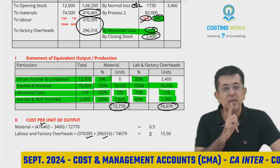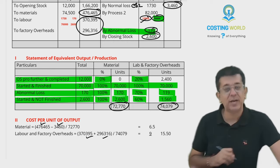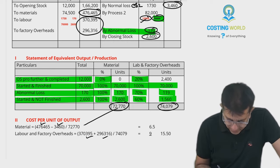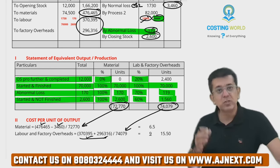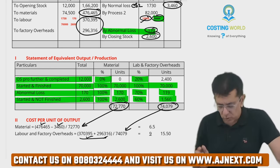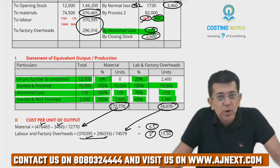But from materials, we subtract the scrap value of normal loss. That is 3,460. I must have subtracted that over here. This is divided by this figure, and these two costs are divided by this particular figure. Once you all do that, I guess the job is over. 6.5 is one cost, 9 is the other cost. Total is going to be 15.5 over here.